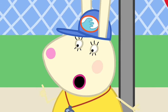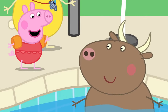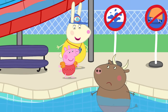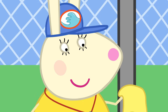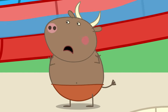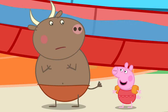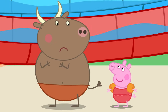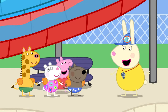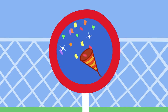The first rule is no splashing. No splashing, Mr. Bull. Whoops! Sorry, Peppa. Sorry, Miss Rabbit. That's okay, Mr. Bull. The second rule is no running. Silly, Mr. Bull. No running. Sorry again. Mr. Bull doesn't know any of the rules. And the last rule is everyone must have a simply splendid time.